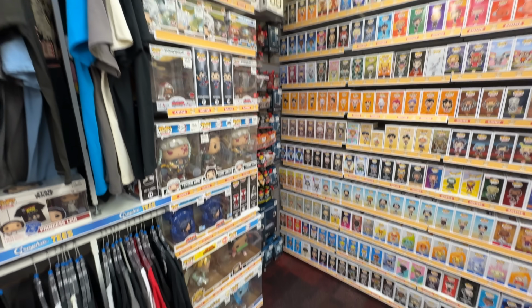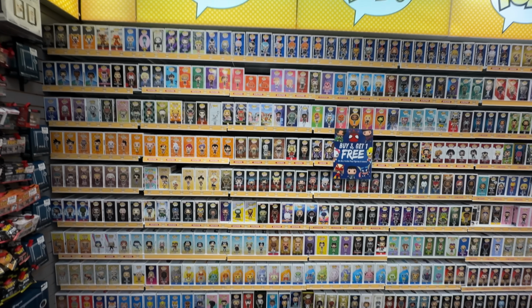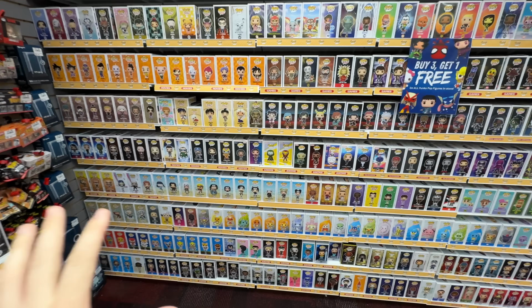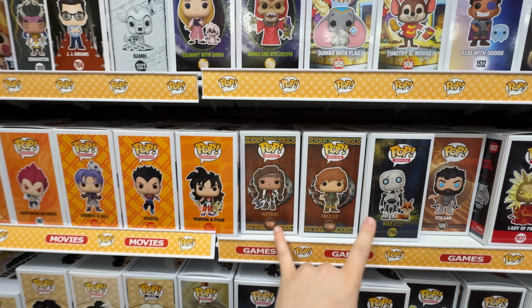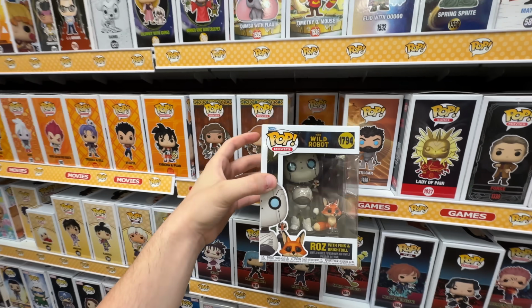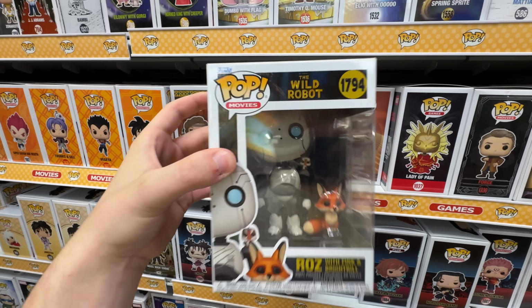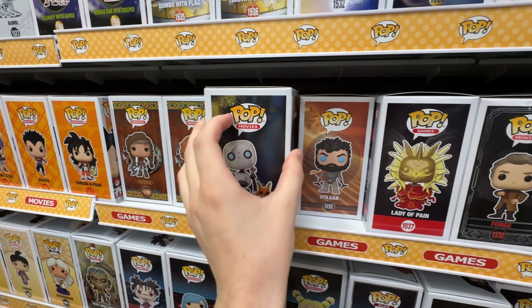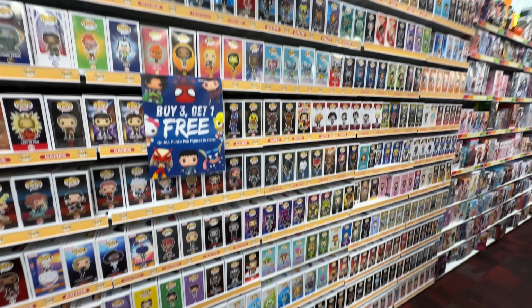Now, everybody, of course, we've got to take a look at the back here, because we found Hiccup and we found Astrid, but I did not see Toothless. So, I don't think he's going to be in the regular section, but something that I did see is their little DreamWorks area. So we have another Astrid, and we've got Hiccup, and then check this one out here, everybody. We've got Roz from The Wild Robot with Fink and Brightbill. I almost said Brightburner. I don't know why. Anyways, though, some pretty cool stuff. And I think for the regular spot, that seems to be about it for DreamWorks.